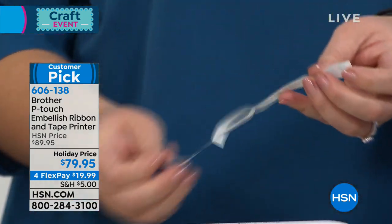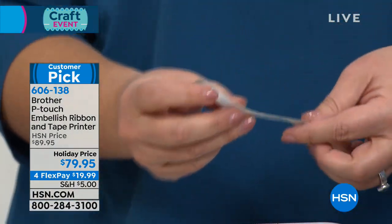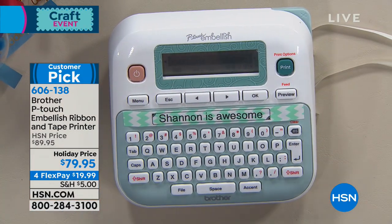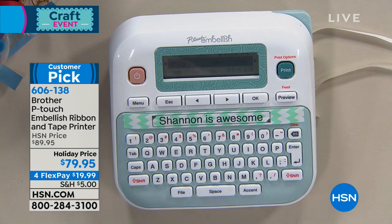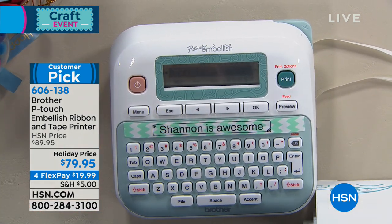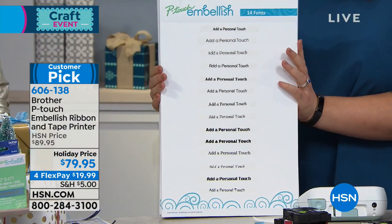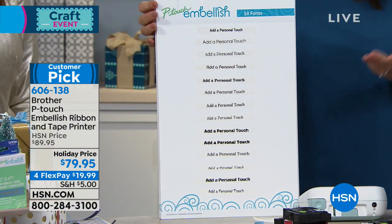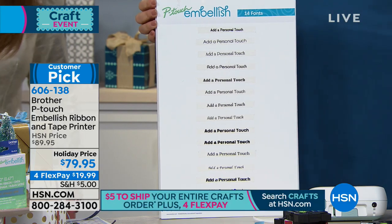The other half, and then we know this to be absolutely true, right? That Shannon is awesome, and I love that you are stuck there. But I really love the machine. Look how little it is. Small but mighty. In reality, it is ginormous, if that can be a real word. Because I'm awesome, and yeah, you are too, because you are awesome, and the P-Touch Embellish is awesome.